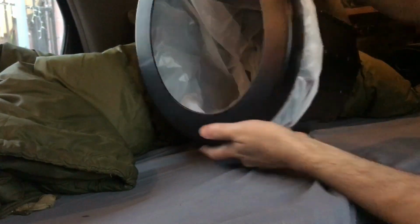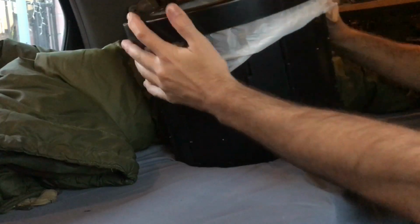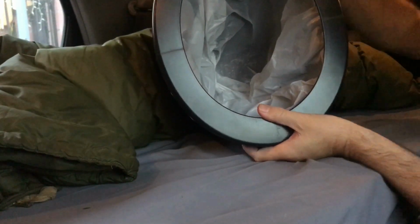And that's what you're looking at. You've got a nice, very sturdy bucket. You've got your bag inside, and you're ready to go, quite literally. So all I'm gonna do is just hop up here on the bed, put this down.